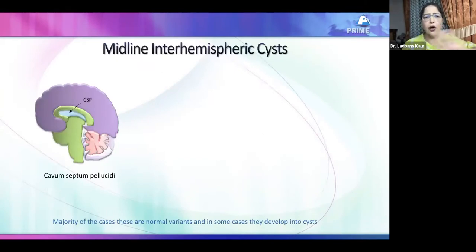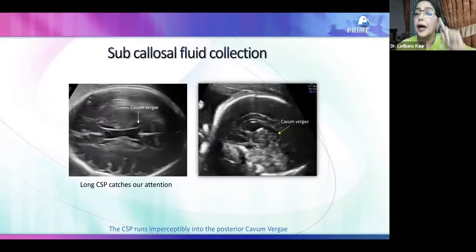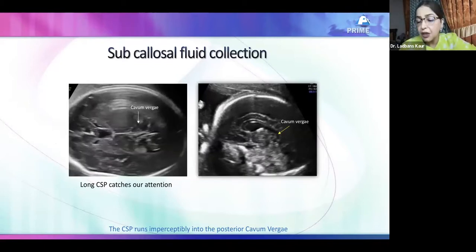Coming to the last part of the talk, midline intrahemispheric variants. We know what CSP is. We know what cavum vergae has been shown. It is the prolongation of the CSP, and we have a cavum velum interpositum cyst. All these are normal variants, and some of them develop cysts, and more or less they have a good outcome if they are isolated. A long CSP many times catches our attention. And of course, as I told you, mid-sagittal plane confirms it. See its communication. If the communication is there, you're dealing with a cavum vergae, you can reassure your patient that yes, this is going to have a normal outcome, right?